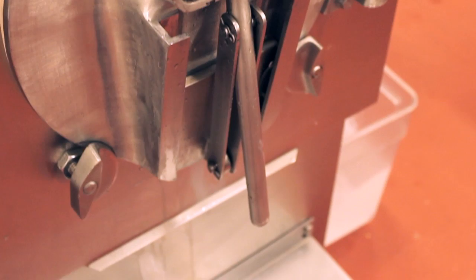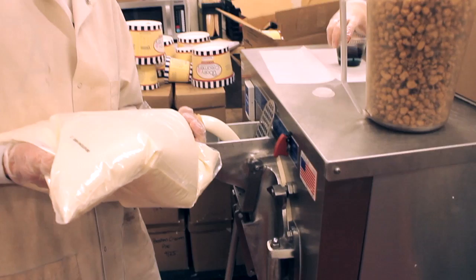First, we turn on the rotating blades of our ice cream machine, which scrape the sides of the cylindrical barrel, and the blades run at 190 RPMs. The RPM control allows us to adjust how much air is incorporated into the ice cream. Our ice cream has 80% overrun, meaning for every gallon of liquid ice cream base, 1.6 gallons of ice cream is produced.